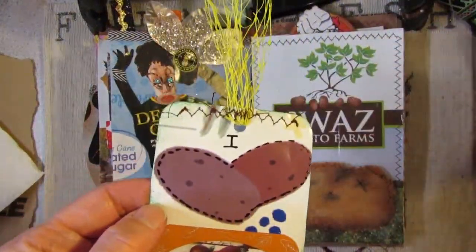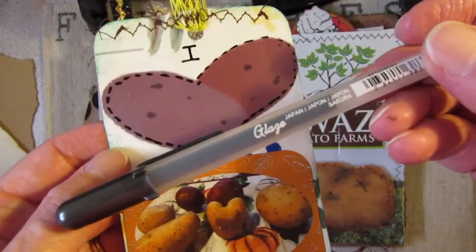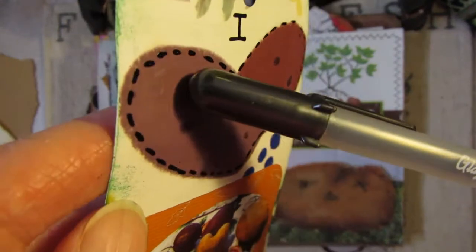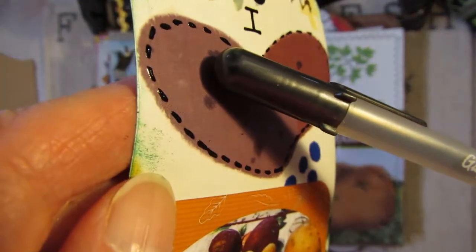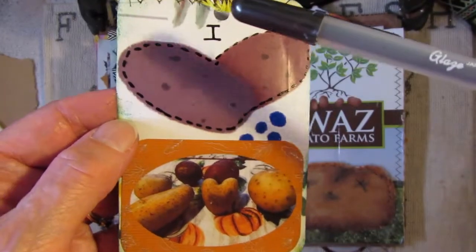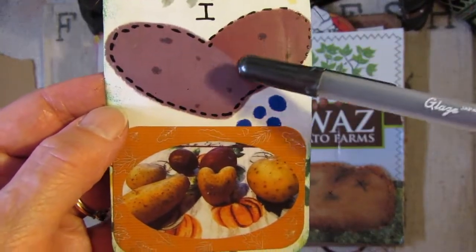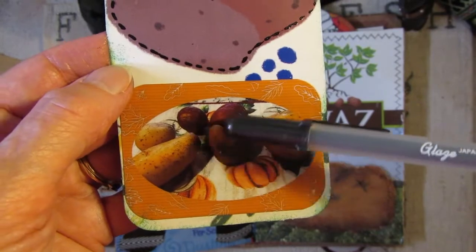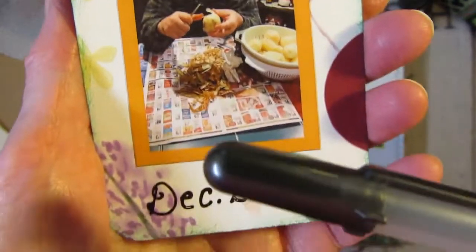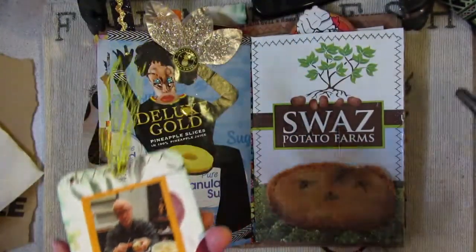Okay, I used my black Sakura glaze pen. I put I, and I did like a little faux stitching. This pen is sort of shiny and three-dimensional, so it looks like a heart. So it's kind of like I, heart, potatoes, and there's my little heart potato. On this side, it's just a picture of Mr. Possum peeling potatoes. And I just put the date.